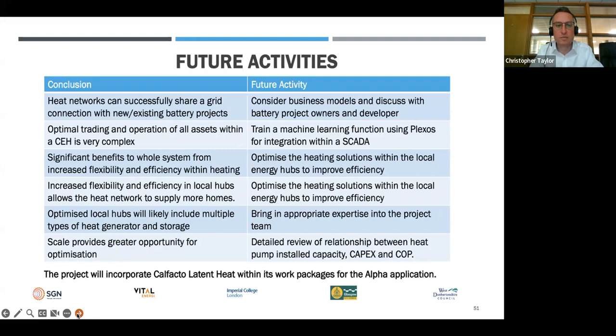These optimized local hubs will likely include multiple types of heat generation and storage. So we're going to bring in the appropriate team and expertise for the next part of the project. And that is where the Cal Factor latent heat project overlaps. And that's the work package they'll be involved in. And the scale provides greater opportunity for optimization, so it provides better efficiency. So we're going to look at a detailed review of the relationship between heat pump and store capacity, CapEx and COP, to try and identify the sweet spot of sizing. Next slide, please.